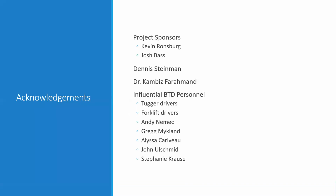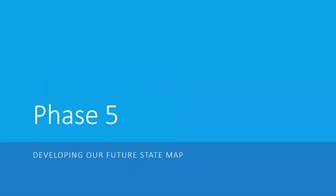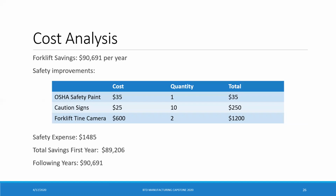The other question I have, so the fork cameras, you made a comment about the time cameras. Do they have any cameras on their forklifts now? No, they do not. Okay. So I don't remember seeing a cost analysis of the forklift camera times. Did you do any research on that or put anything together on that side? Yeah, that was in the cost analysis. Okay, oh, they were there.